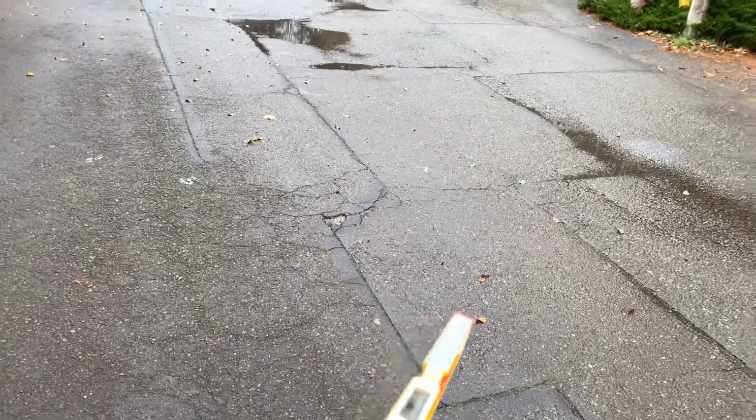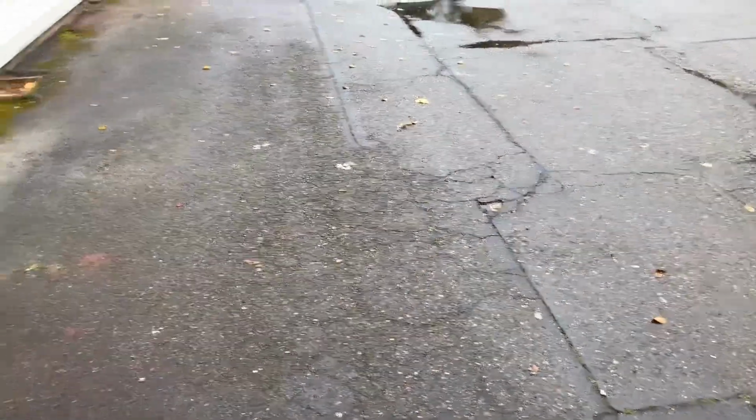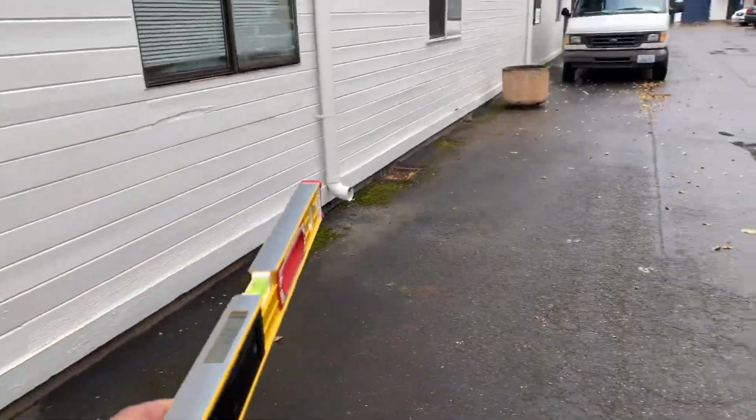These are okay. This is okay for now. I mean, it's going to get worse, but this right here, starting to crack, cause a hole here. So we're gonna do a 4 by 4 patch. Be real close to this window here and where that drain pipe is. 4 by 4.